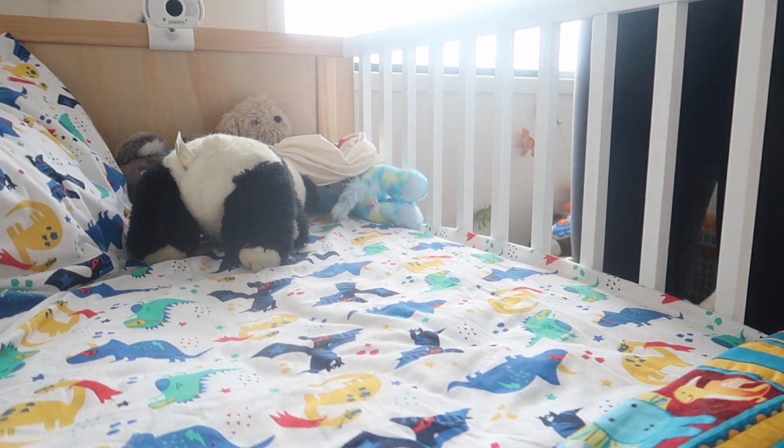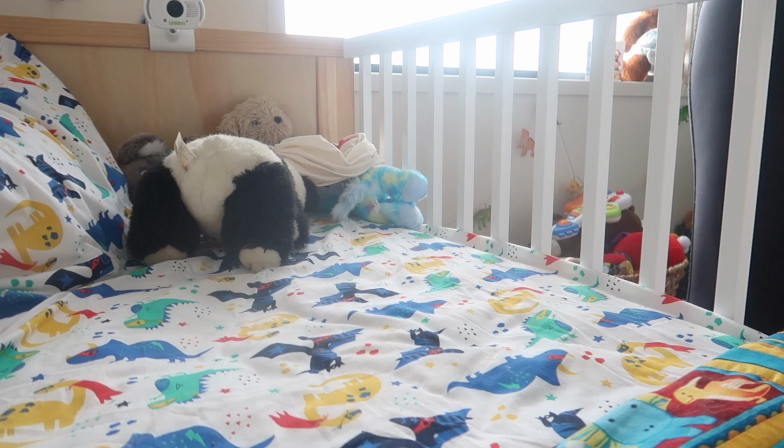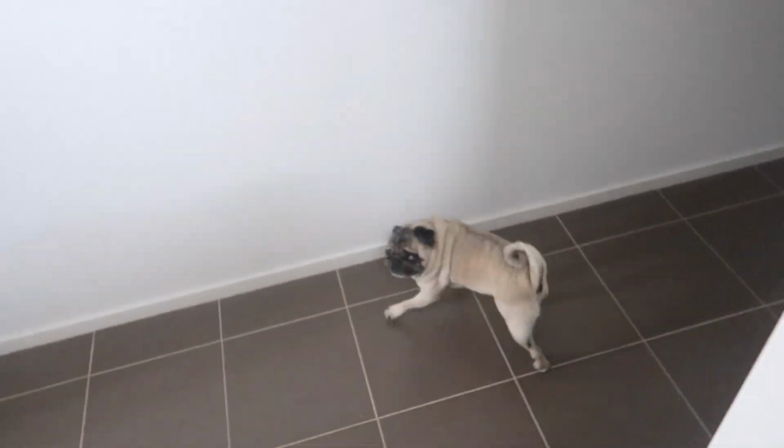Alrighty. Did you want to go downstairs and play on the floor with Winnie? Alright, back downstairs we go, so I can have my lunch. It smells good. Oh, we are too pale. Oh, look at Winnie waiting for us. How sweet is he? Yeah, he's the best boy.